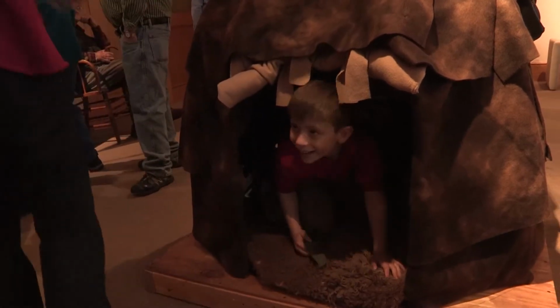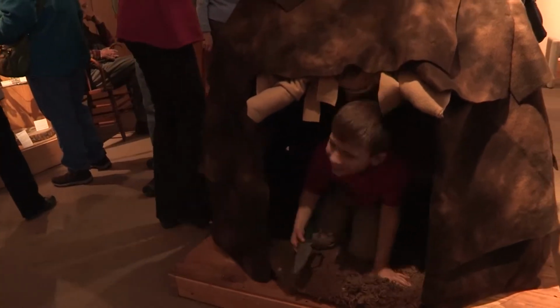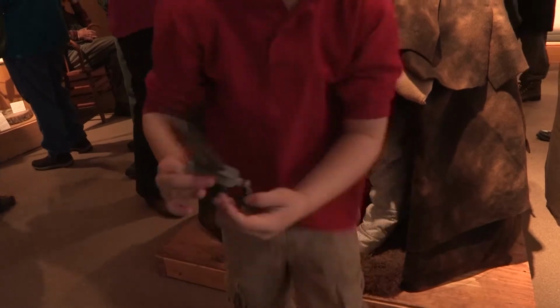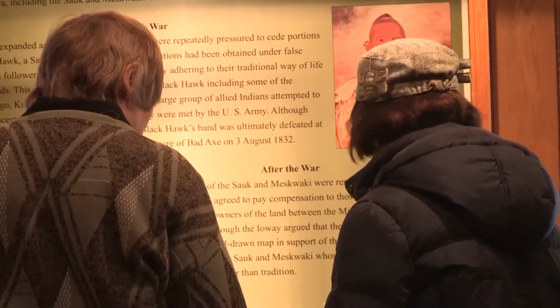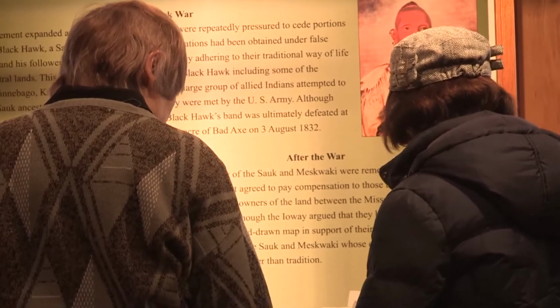Obviously, this Wickiup will cater more towards children to crawl into, but this isn't the only thing that children can look forward to throughout the exhibit. We really do hope that children come down and see what we have to offer in this show, because we do have activities. We have the Wickiup that they can crawl into and play in, and some of the programming that we have is going to be geared towards children. We're going to have a story hour on a Saturday morning in June. So that will be Native American children's stories.